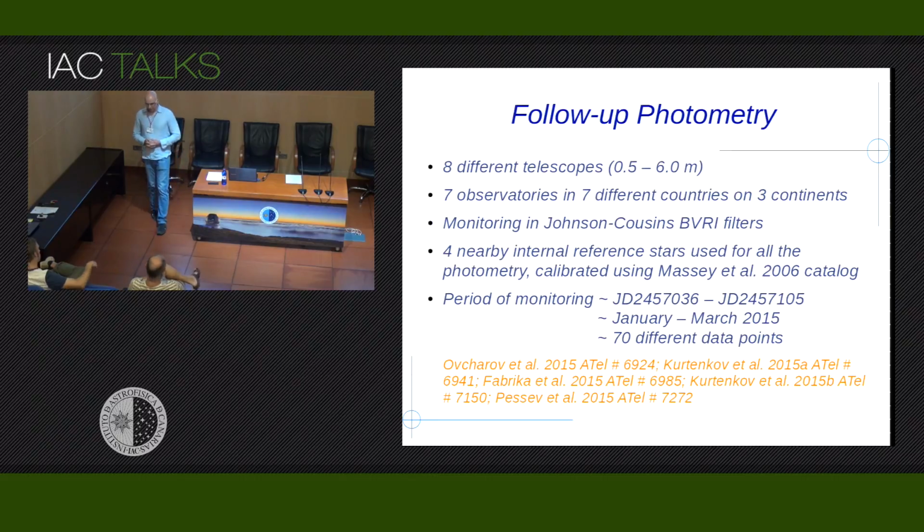Once the transient was discovered, I was contacted by a friend and colleague of mine from Bulgaria. There are several Bulgarians all over the world, and we started that collaboration, but then it grew significantly. You'll see towards the end of the talk. And for the follow-up, it turned out that we used 8 different telescopes that range from half a meter to a 6-meter aperture. It is really worldwide, 3 continents, 7 observatories. And for the purpose of getting observations on a more homogeneous scale, we decided to go for the Johnson-Cousins sets of filters, because those were the filters commonly available at all of the observing sites that we had access to.